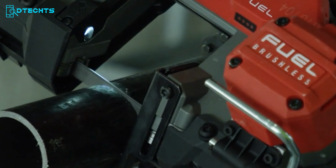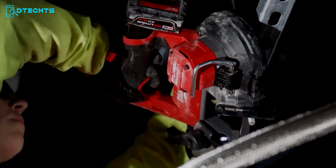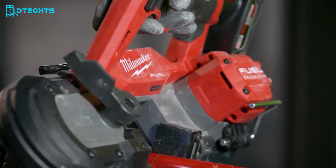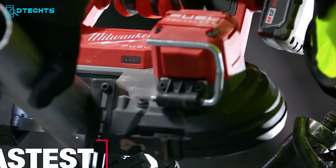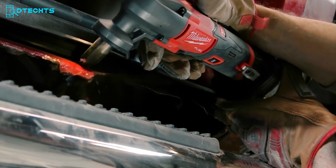The variable speed trigger is another useful feature of the Milwaukee Band Saw. It enables you to adjust the speed of the blade. Finally, the Milwaukee Band Saw features integrated plate covers that allow for safe one-handed cutting. Say goodbye to regular metal cutting shears.